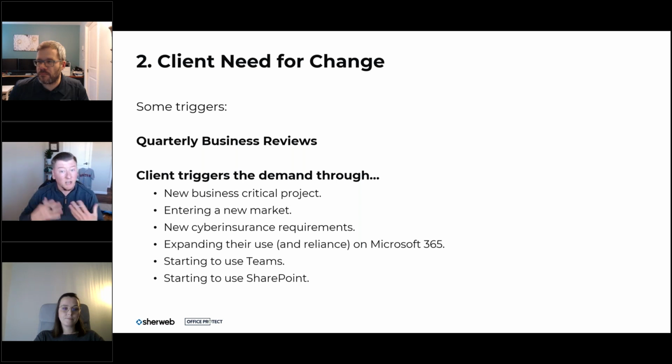it's also to discuss the changing landscape, right? The threats that are out there are constantly changing. The technologies are improving. This allows you to generate that conversation about the what ifs, right? And the whole idea for this really is the proactive versus the reactive approach, right? And Office Protect allows you to utilize the information and the data to give them a proactive conversation, right?